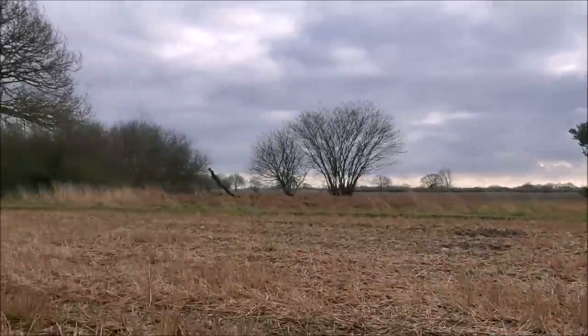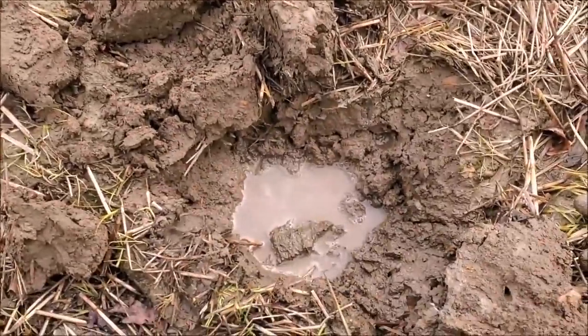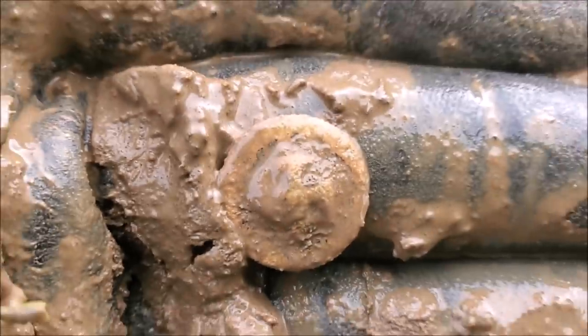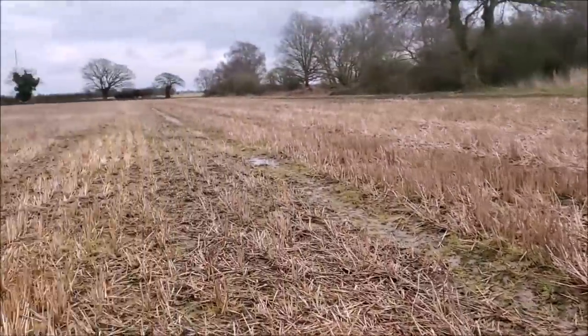All right, it's been a while since I found anything. It's been probably about half hour or so. Had a 16-19 tone down here, and I got this. Looks like it's a little button, but it's kind of got a cross on it. Pretty cool. Anyway, something to report.